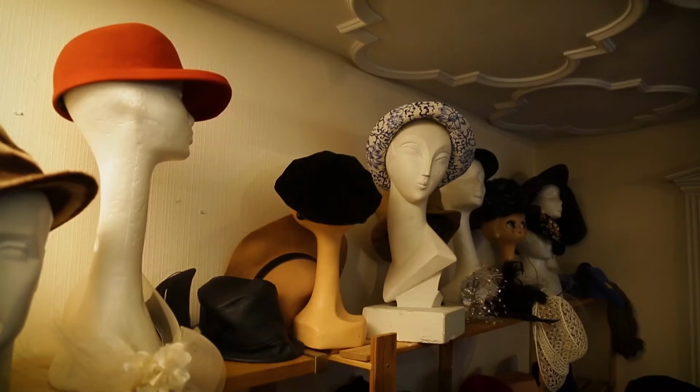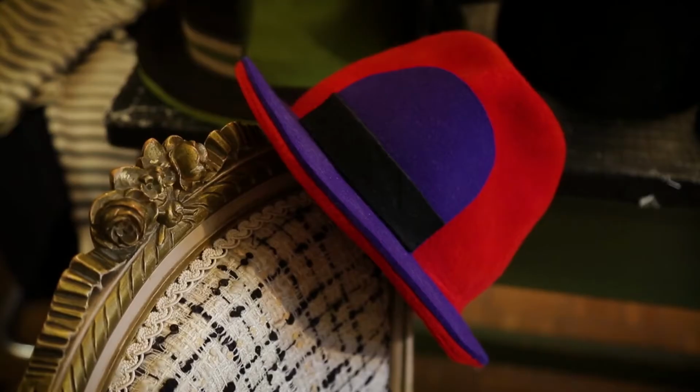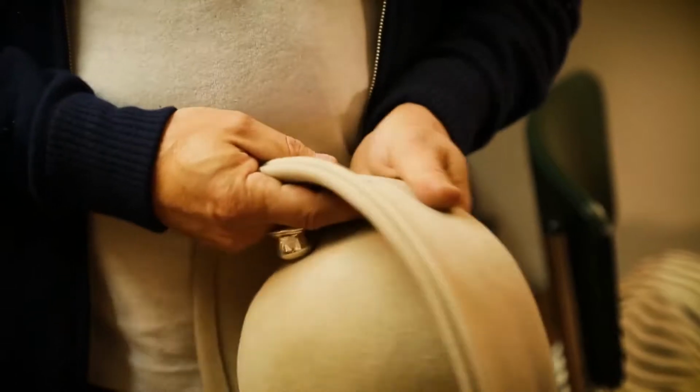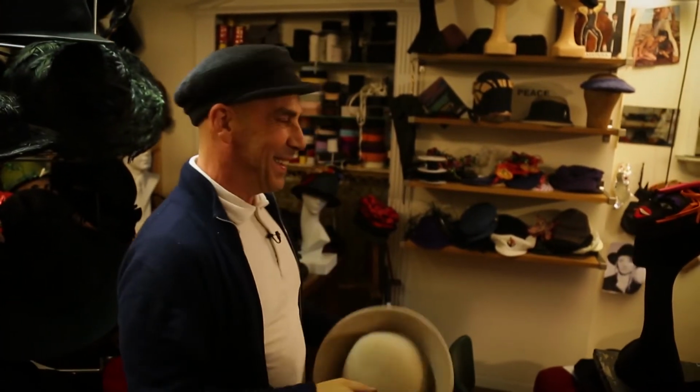Elvis has made hats for both Madonna and the Belgian royal court. There are simply no two hats that are the same in this portfolio. Hello. Hello, how are you? It's amazing here. Thank you very much. Elvis, what kind of hat will suit me the best? I think it depends on the circumstances. For rain or for everyday? Well, I'm thinking for everyday wear. For everyday, great. I'll show you this hat.